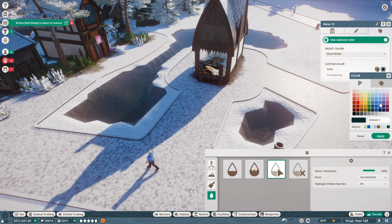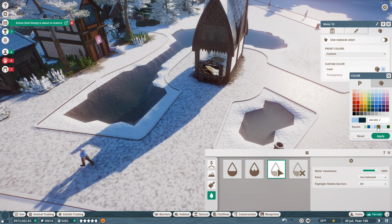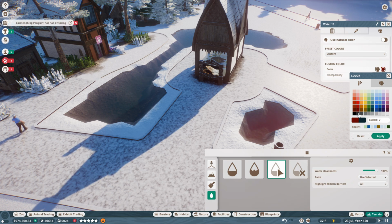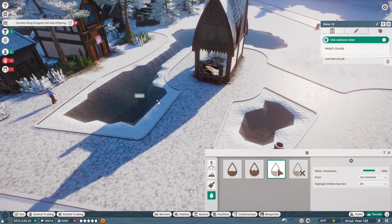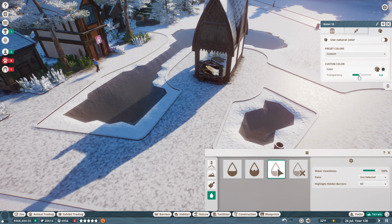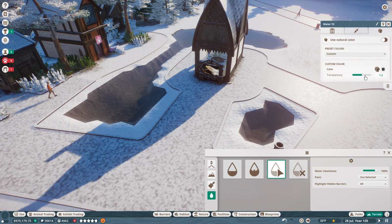Also, let's go ahead and change the color of the water. How about this? Maybe brown, a little bit green. Okay, light green looks weird. Interesting. Let's go with this gray, because I want to make it look a little bit muddy is my goal. So we'll apply that. How does the transparency look? Oh, cute. Okay, so then I'll increase the transparency.